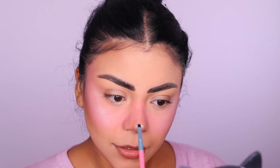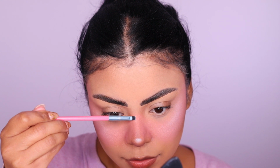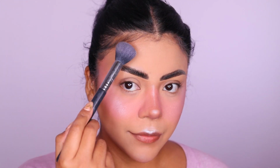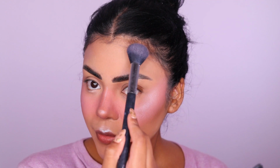And a tiny little brush to highlight my nose. And I'm just kind of taking it on a straight little line at the tip of my nose, just right across, and then down the bridge of my nose as well. I'm gonna do my lips, my upper lip, temples, my forehead. So I'm going to take a break from the face and I'm going to move on to my eyes.